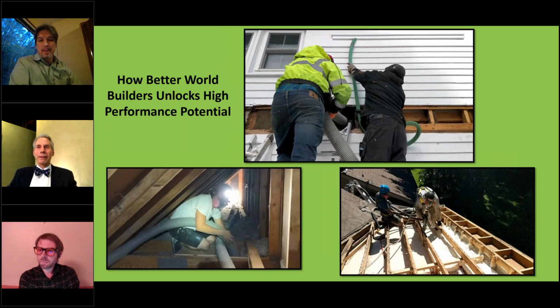Mark, so keeping on the exterior wall, somebody was mentioning here about wrapping a home up in rigid insulation, whether it be mineral wool or foam. What are your thoughts there? Is that just too much effort, too much work, too much cost, or is it something you see or do sometimes? It's definitely something we see.